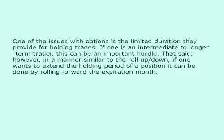Roll forward. One of the issues with options is the limited duration they provide for holding trades. If one is an intermediate to longer-term trader, this can be an important hurdle. That said, however, in a manner similar to the roll-up/down, if one wants to extend the holding period of a position, it can be done by rolling forward the expiration month.